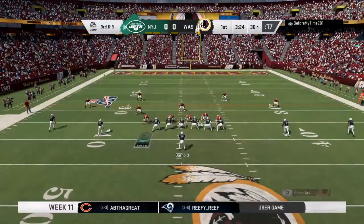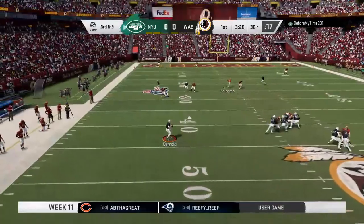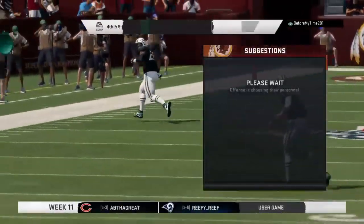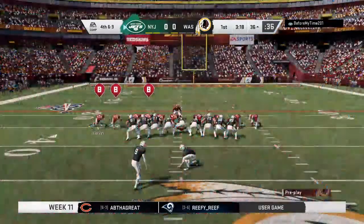Throwing here on 3rd down, Darnold. And able to catch it on the left sideline, but they're going to rule him out of bounds. So it'll be incomplete, certainly one they'd like to have back as it brings up 4th down.